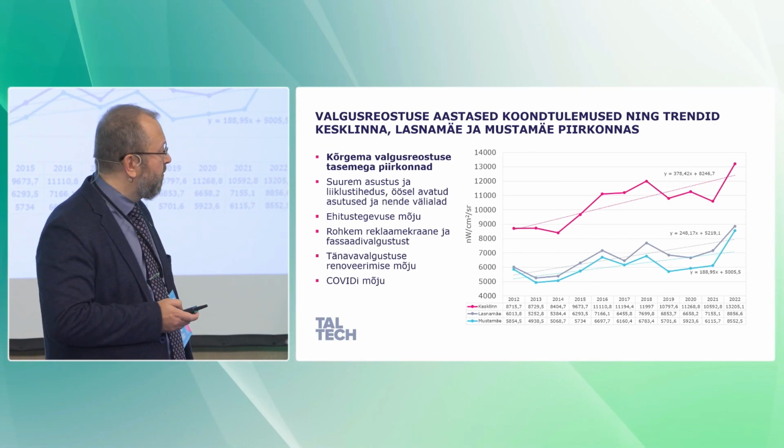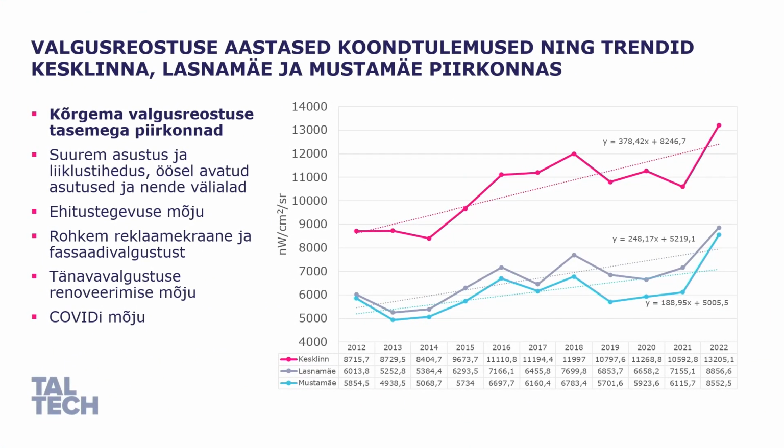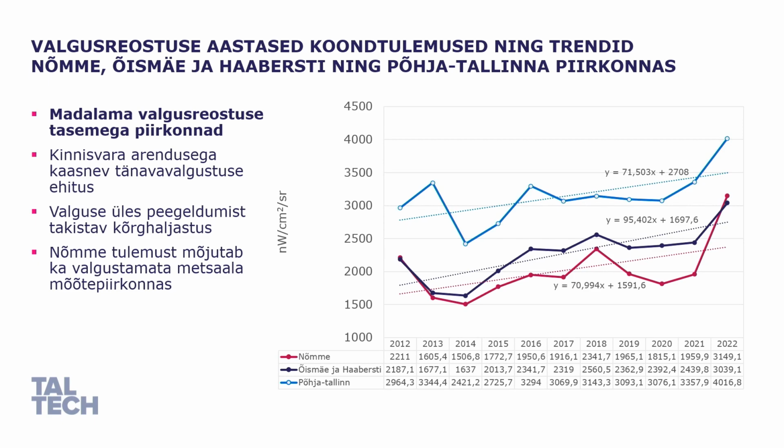And what is obvious from this graph, trying to point out the trend here, is that the influence of COVID is clearly visible. And as a result of COVID, light pollution diminished. But after COVID, in 2022, we witnessed a very rapid increase.